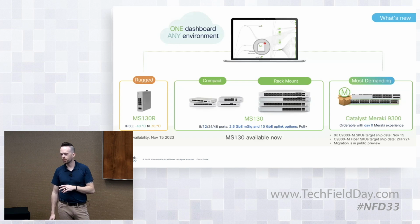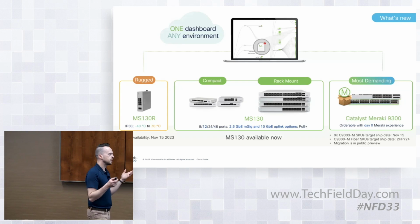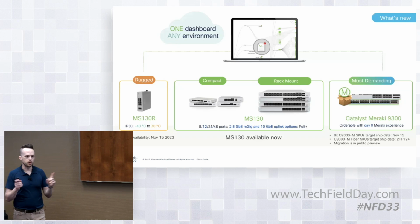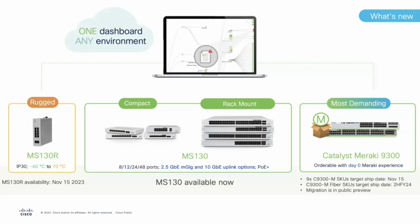discounted stacking. Yeah. Okay. So quick recap, Catalyst Meraki 9300, that starts shipping here in mid-November with those fiber aggregation switches coming early next year. The MS130 lineup is shipping now, so we're getting great feedback on that platform already. And the 130R starting to ship here in November as well, so coming very soon. It will be in your hands in the near term. Okay, so I hope we answered that question.